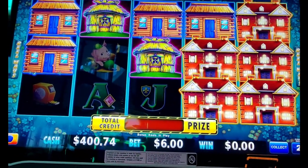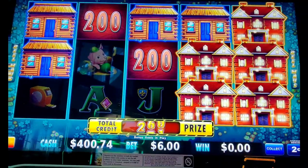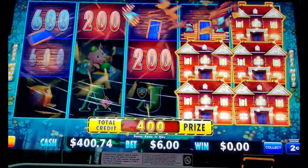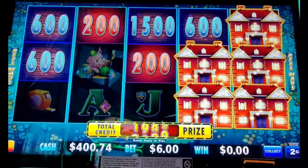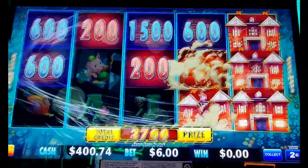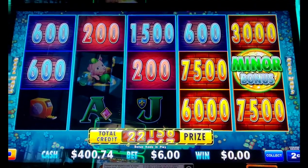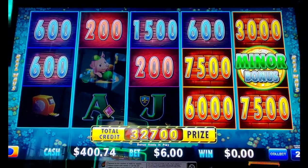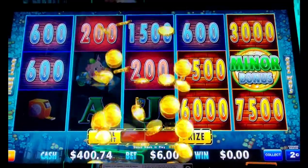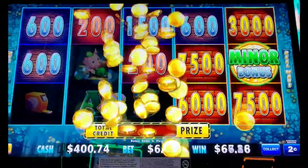An unbelievable run here, given the bonus at pretty much every bet level. Top that major. Major! All right, minor, $100. It's another huge win. $654. Woo! Take that, ocean. Dang it.